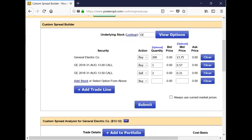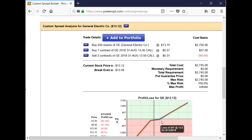But whenever you have more than 100 share blocks, don't feel obligated to do the same 2-to-1 ratio I mentioned against your shares of stock. In this case, I can do a 1-to-half ratio, for lack of a better term, and leave the upside open. Because in this case, I have the bull call spread, one contract of the 13, one contract of the 13.50, and a covered call with one contract against 100 of my 200 shares. The other 100 shares can continue to move up in price without being hedged out because of the obligation of the short call. So thank you, Sam, on that one as well.